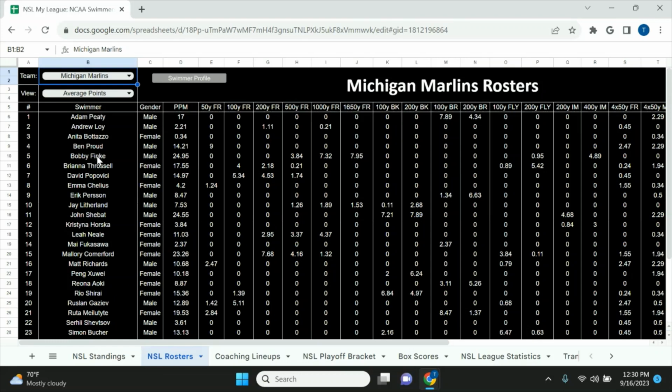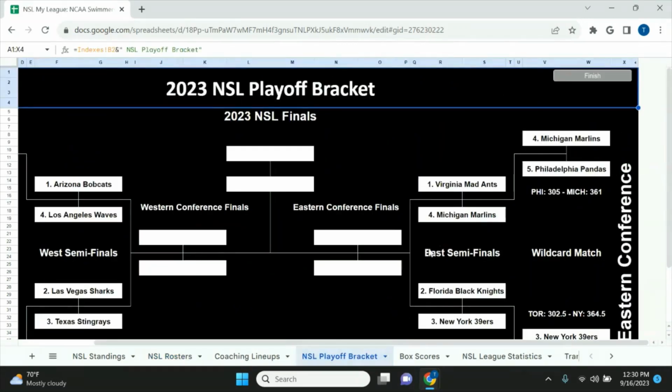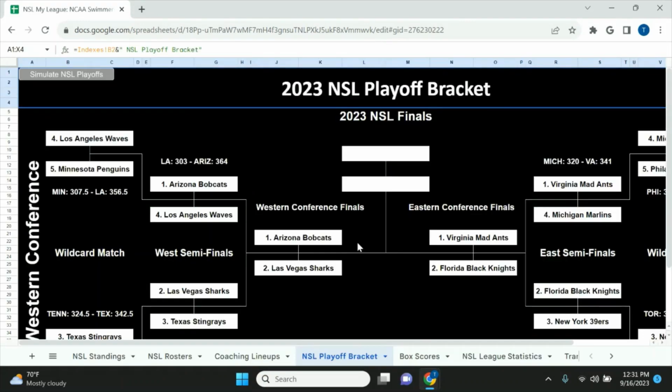So they have Ben Proud, Bobby Fink, Brianna Throssell, David Popovich, John Shevit, and Mallory Comerford, Leah Neal, and Willow Cone, who's a really good short course breaststroker, and Mila Tite, and Taylor Ruck. So a lot of really good names in here, but I think we can easily take them. So I'm going to simulate this entire match as a whole, and let's see if we can come out on top. And we end up taking a dub here. It was actually a close match. We only won by 21 points, so it was a little close.